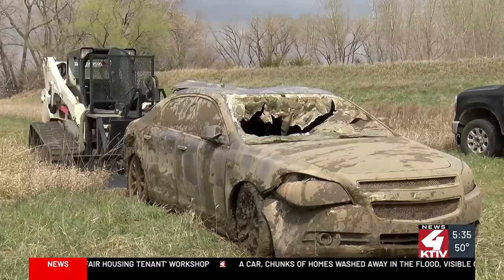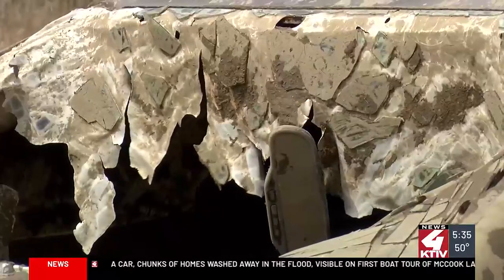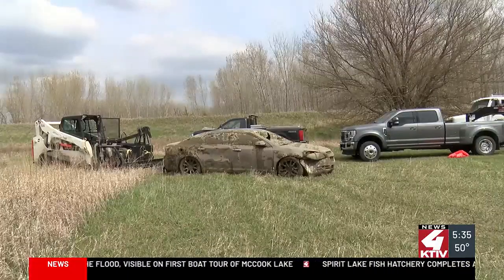We ran the straps through the windshield and out the back window. We put 2 winch boxes with skid loaders on them. And once we broke the suction of the mud and whatever else is underneath, it started pulling up pretty easy after that. Well, it wasn't an easy process to get that car up. Work to get the other large pieces of debris out of the lake safely is still underway. There is still a boat trailer that searchers haven't located.